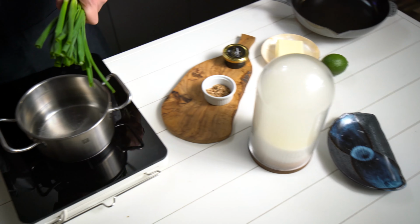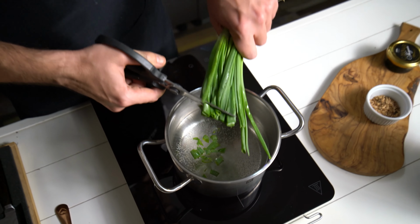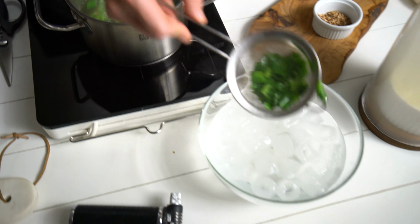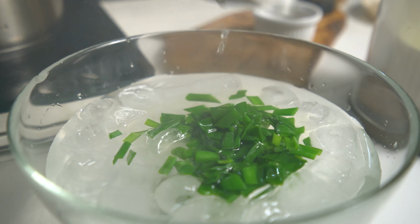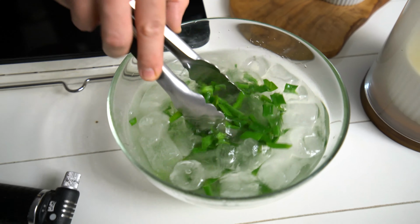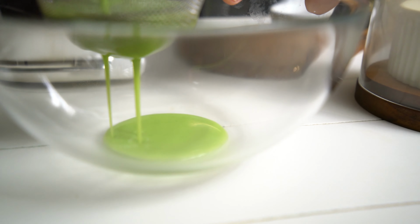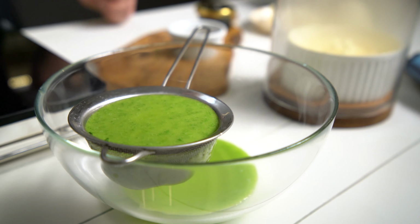We're gonna continue with the spring onion oil, and for that we're gonna need to blanch the spring onions for about 1 minute at 87-89 degrees, and after that we're gonna remove the spring onions and place them in some ice cold water so we can stop the cooking process. Using a high power blender, we're gonna now blend the pre-blanched spring onions with some neutral oil. This time I'm using cold pressed sunflower oil. After blending it thoroughly, we're gonna just leave it in a sieve to drain and to get all that beautiful chlorophyll and that deep green color to show itself.